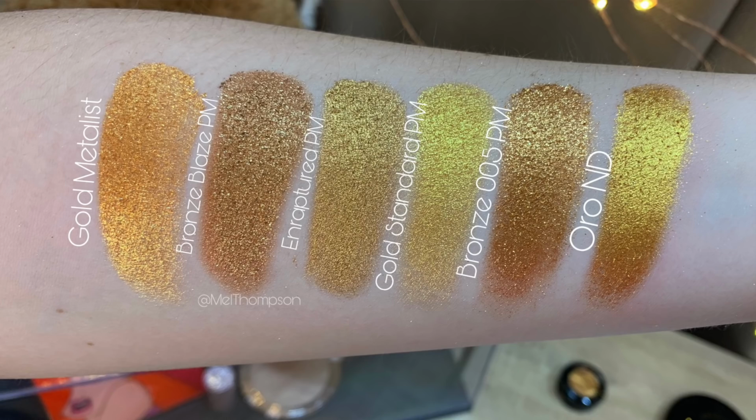Now we're gonna get into Gold Medalist. Oh, this one was so good. So I have Gold Medalist, Bronze Blaze from Pat McGrath, Enraptured from Pat McGrath, Gold Standard Pat McGrath, Bronze 005 from Pat McGrath, and then Oro from Natasha Denona. That is from the Gold palette.